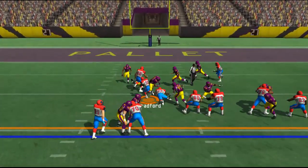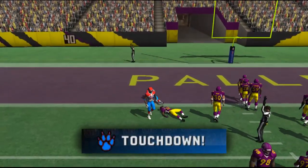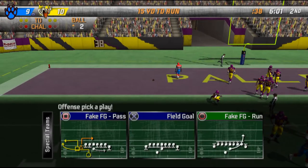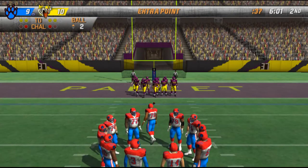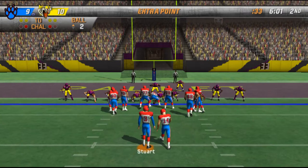Hand off to the tailback. And he's in for the score. The defense must have been thinking pass on that play. Yeah, and everything was working there. The offensive line picked up some blocks. The wide receivers picked up some blocks. And then they get in for the score.